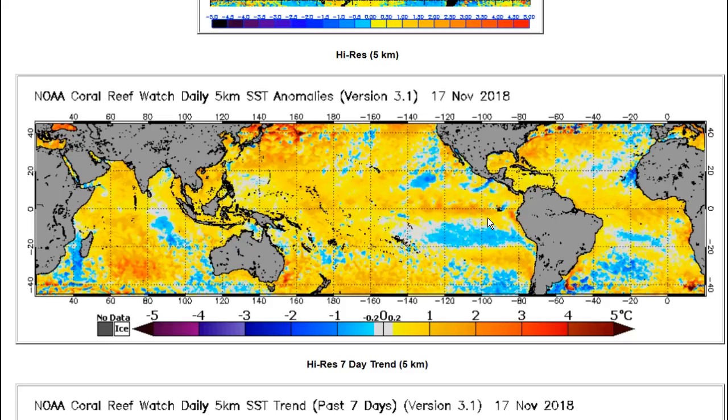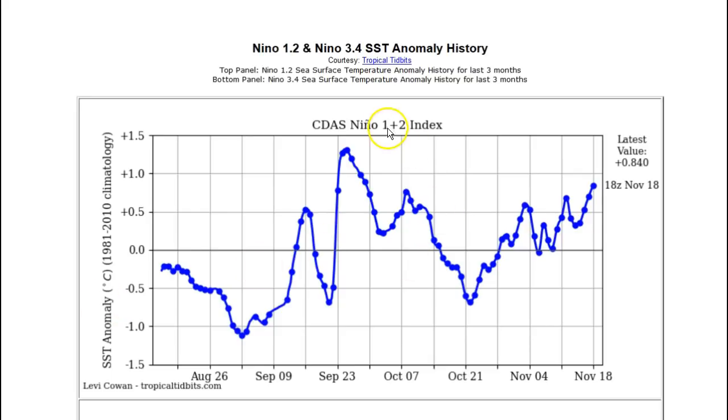And typically that sort of coupling, if you're going to have a good El Nino, would start in July or August. And here we are in November. They're not coupled. And so you get this sort of very tepid, fragile response. Sea surface temperatures in the Nino 1.2 region. This is the area right up along Peru, the Galapagos, Ecuador. Today, 0.8 of a degree above normal and building slightly.